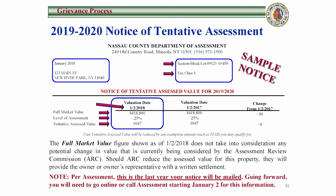So looking at that string of numbers, the first two numbers is a section, the next three numbers is the block, then there are two spaces, and then the next four numbers is the lot. And then there's always a zero. But you enter it that way. The last zero is not actually part of the lot, but it is there on the computer. So if you're filing online, this is the way you would enter section, block, and lot.